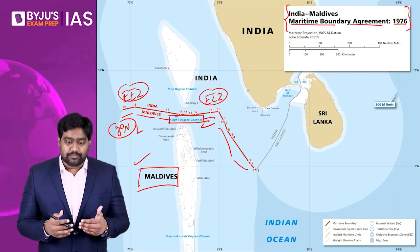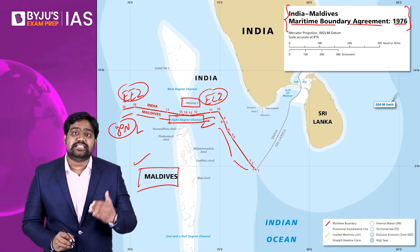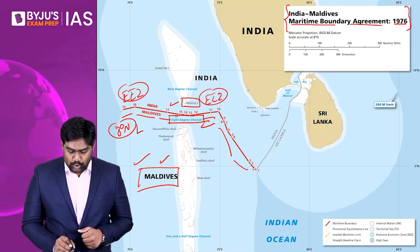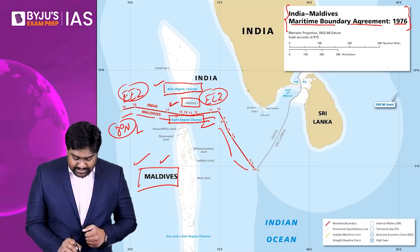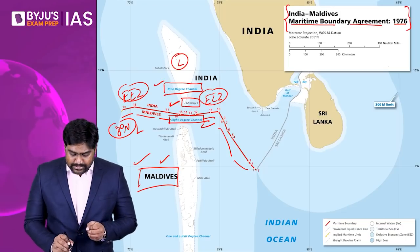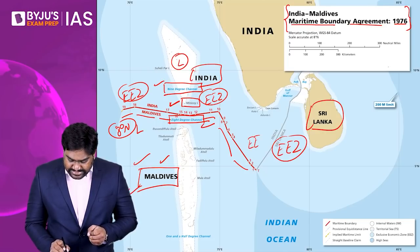Now coming to the fourth statement, 8-degree channel is dividing the Minicoy Island of India's Lakshadweep from Maldives. You can clearly see that in the map as well. A few other important locations in this map would include the 9-degree channel, which divides the Minicoy Island of India from the rest of Lakshadweep Islands. And you can also see that India, Maldives and Sri Lanka share their exclusive economic zones and they intersect at a point in the Indian Ocean.